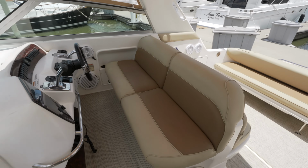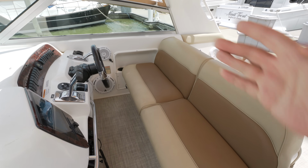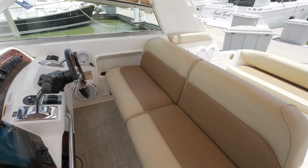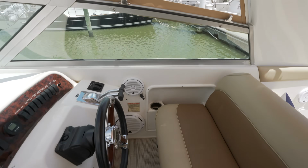Taking a look at the helm seats real quick. Again, the upholstery is in beautiful condition. You can sit 3 or 4 people here, no problem. Nice bench seat all the way across. It is adjustable, so you can slide that in or out.